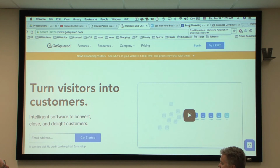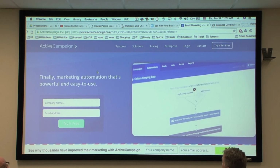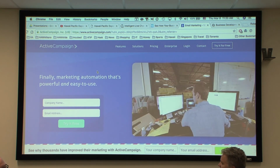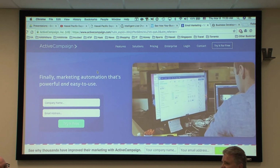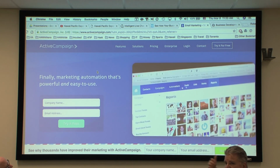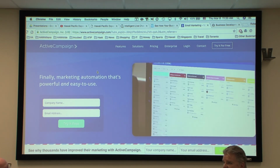And then I know, like, this email company called Active Campaign. If you're sending out newsletters and email marketing, this is similar to MailChimp. I'm sure you guys have heard of MailChimp. What this does a really good job of is automating things.